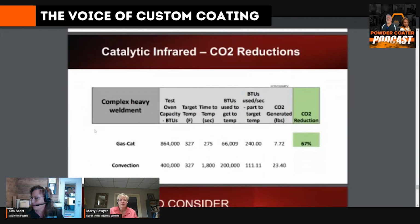So this is the same calculation as I did on the 12 gauge part. Obviously this was done years ago. The oven was only 400,000 BTUs at that time, so it's going to take longer because you have less oven to work with. But again, it's full on. So you have less CO2 being generated because you're not pulling as much, the capacity's lower. One's higher, one's lower. It doesn't really matter, because you're trying to take whatever temperature you got to and how many BTUs at full on that burner pulled in gas. We know that by how the oven is designed. There's only so much gas that can go through that pipe.